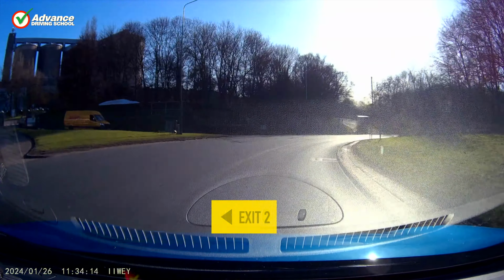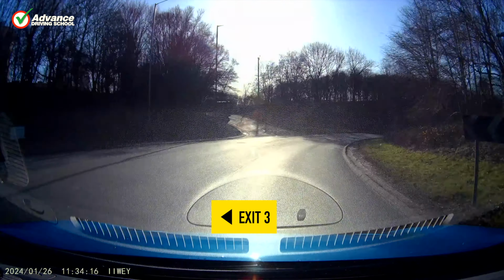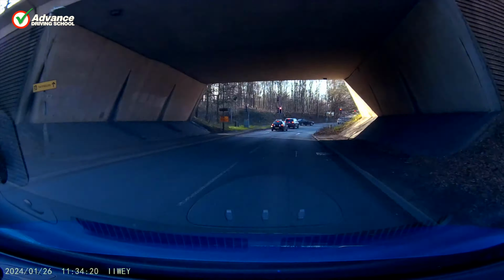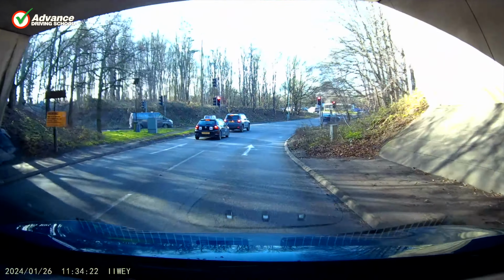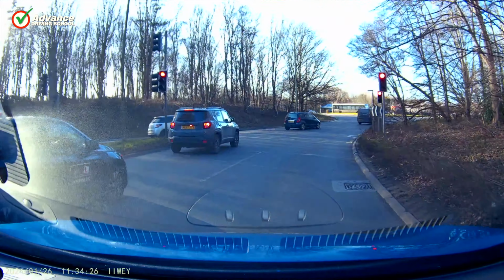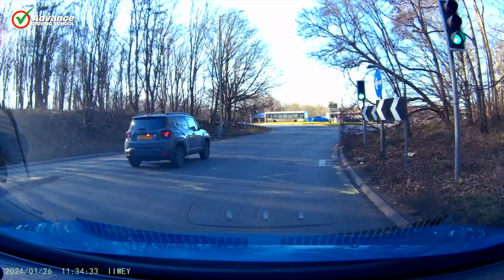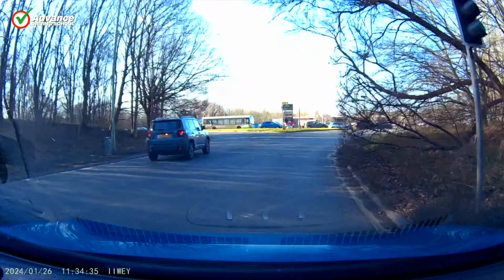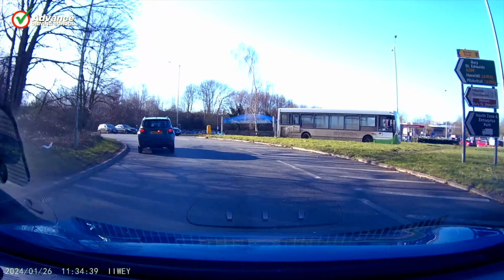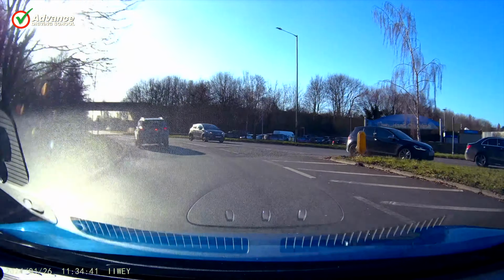However, if we find ourselves caught out of position, then we have two options that would prevent us from failing the test here. One is to check the traffic to our left, letting them pass us before carefully changing lanes to exit the roundabout. If there is too much traffic for that to work, the second option would be to continue around the roundabout and take our exit next time round.